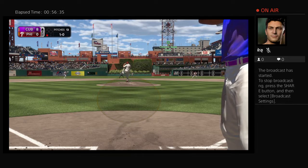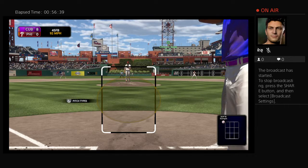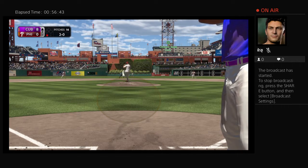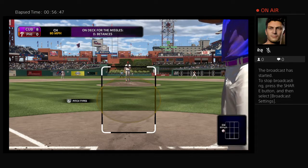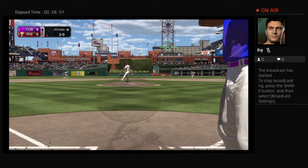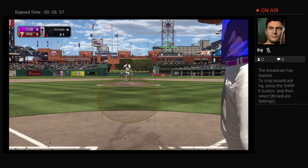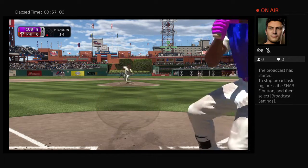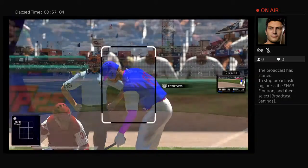The windup and the 1-0 pitch. And he won't bite at that one either. It's 2-0. That's a good approach when you're facing a young arm you might not be too familiar with. Take a look at a few and see what he's got. Now he's got himself ahead in the count. And he finally gets this one over for strike 1. And a fastball misses there, ball 4.